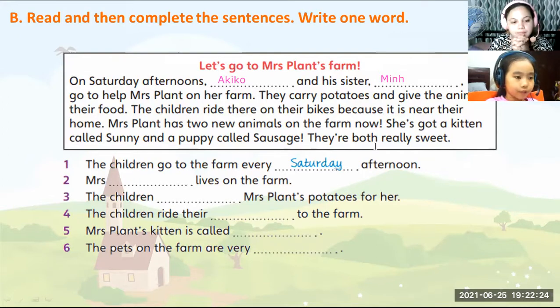On Saturday afternoon, Akiko and his sister Ming go to help Mr. Blint on the farm. They carry potatoes and give the animals their food. The children ride there on bike, their bikes because it is near their home. Mrs. Blint has two new animals on farm now. She got a kitten called Sunny and a puppy called Sausage. They are both really sweet.